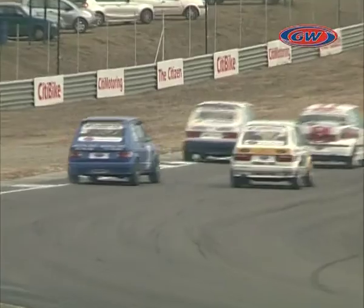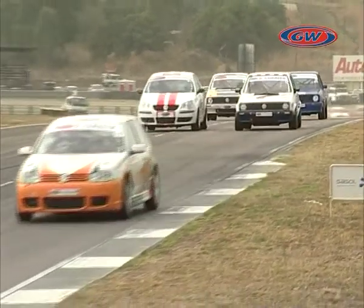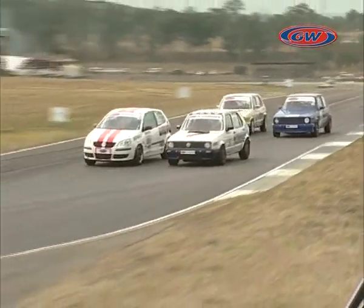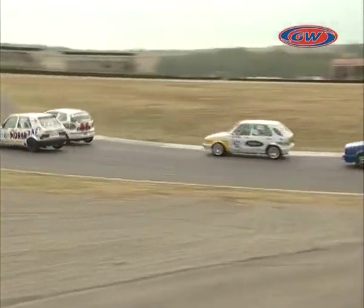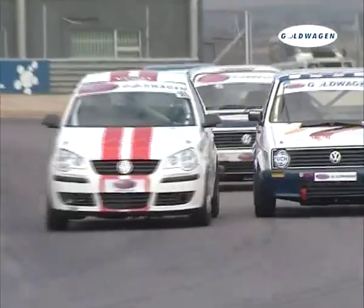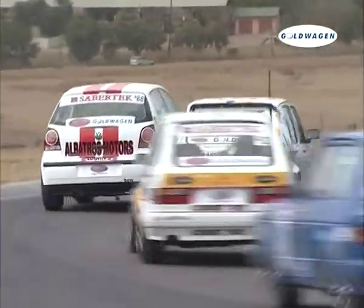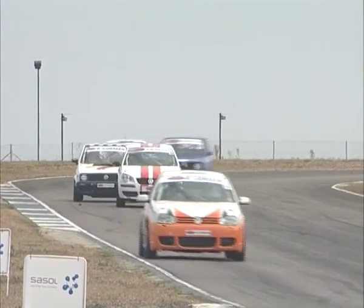Jason Finney goes up the inside of Gossman. Look at Greg, this is unbelievable stuff. As per usual, side-by-side action through turn 4. You don't normally see that, but in Goldwagen they give you enough room so you can get through the corners, and they've gone through 2 corners now, side-by-side. Valdi goes through the 3rd corner, side-by-side now. This is amazing stuff, as we say. Right on his tail now is Gavin Ross. He had to just tap off slightly because the left-hander was coming up.